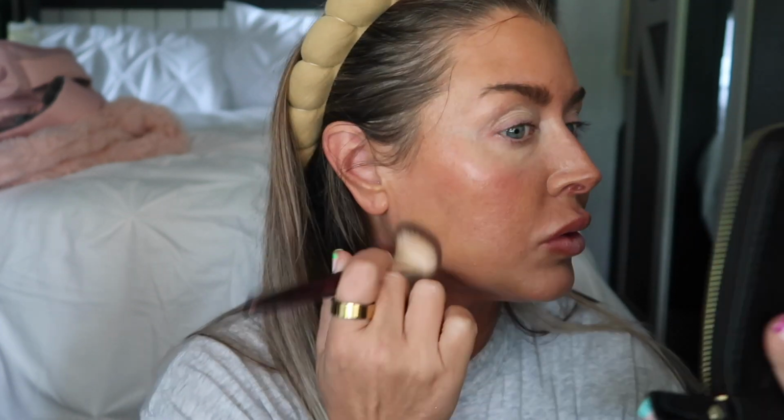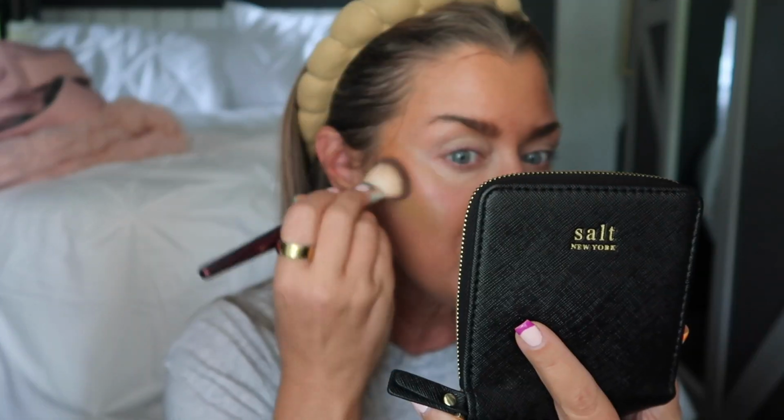So instead of a sponge, I think I'm going to just go ahead and use my BK Beauty 109 brush and go right in with the foundation. It is so lightweight on the skin too. It's like my skin but better. I love how it covers my redness. It does not feel heavy whatsoever.